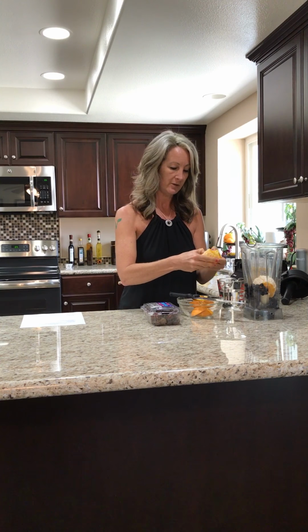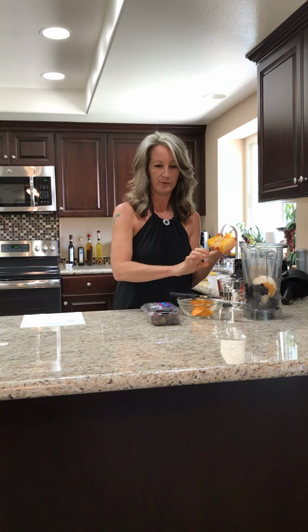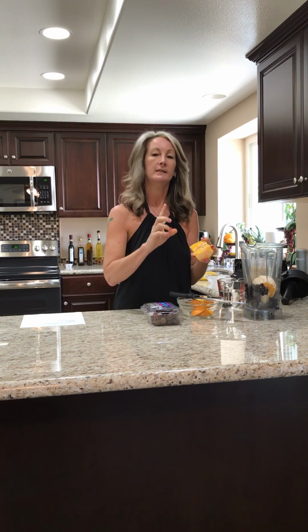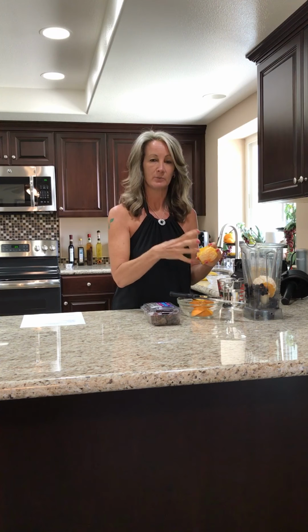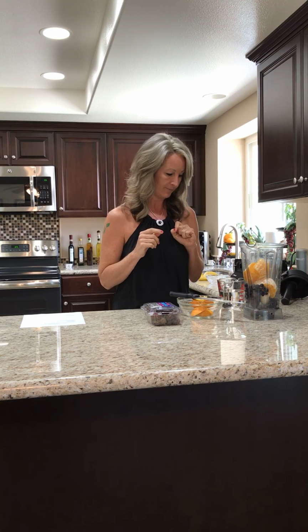I want to just show you, when you make smoothies versus juicing, you're using the whole food. Juicing, you do lose things. And all the membranes and all the pulp in the orange is where the anti-cancer properties are, and I don't want to lose any of it. So I'm going to put the whole orange in there.